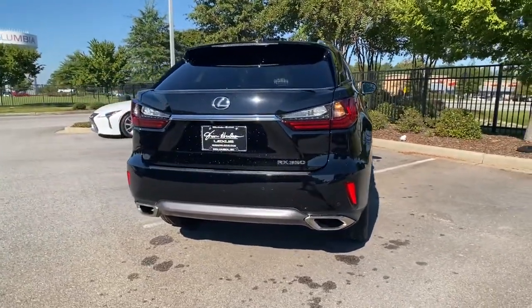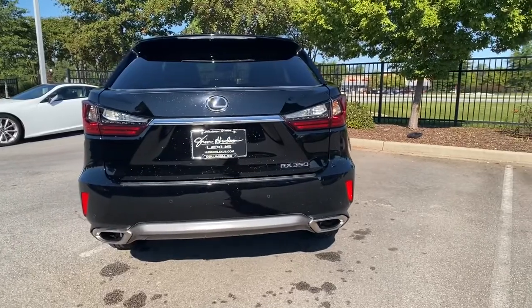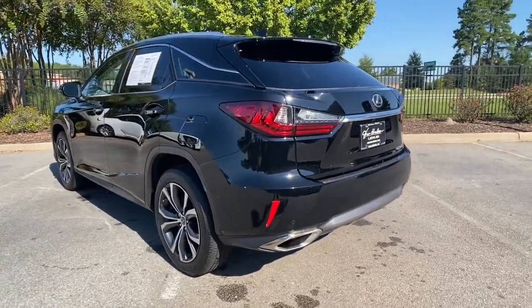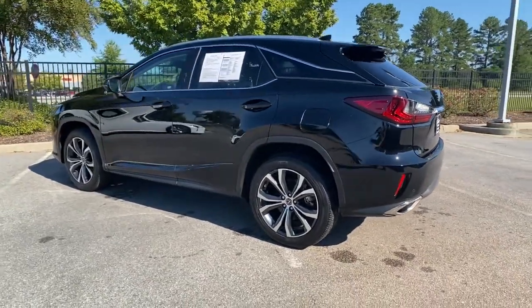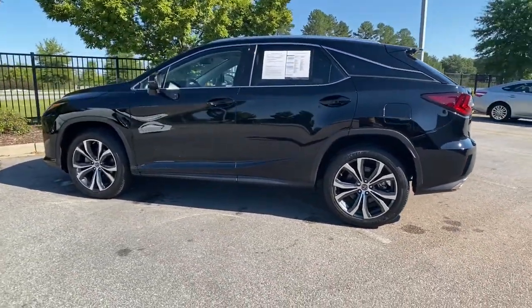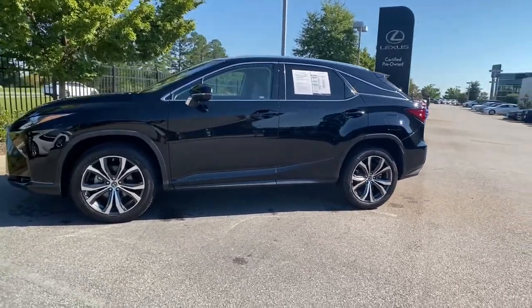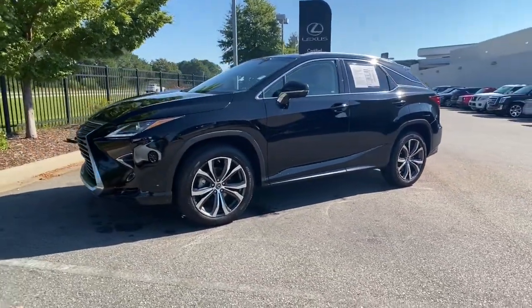smooth ride. The following are some of this vehicle's highlighted options: power liftgate, electronic stability control, trip computer, power windows, bucket seats, four-wheel disc brakes, power steering. Premium meets practical in this stylish and spacious RX.